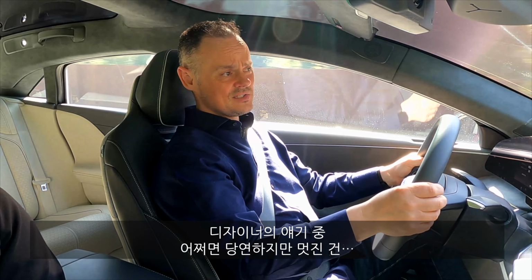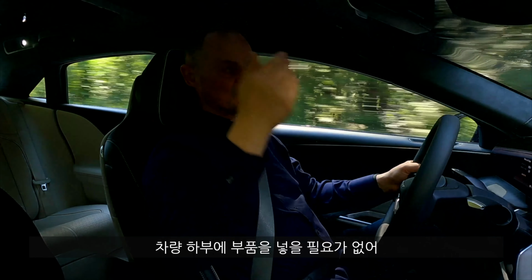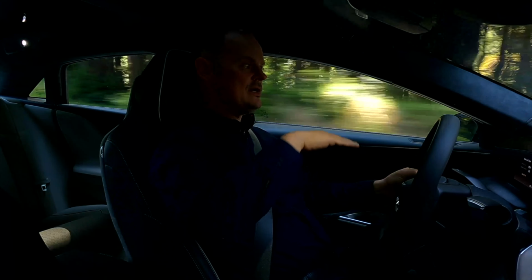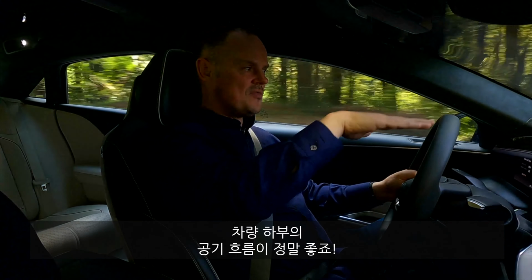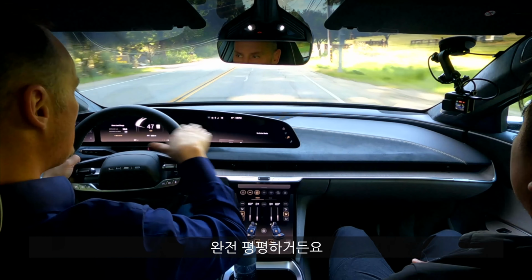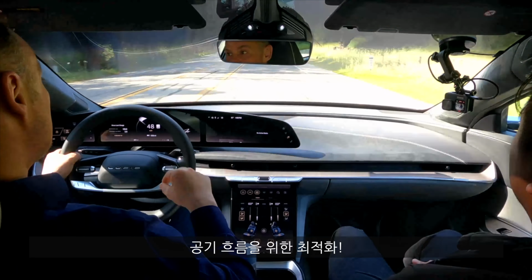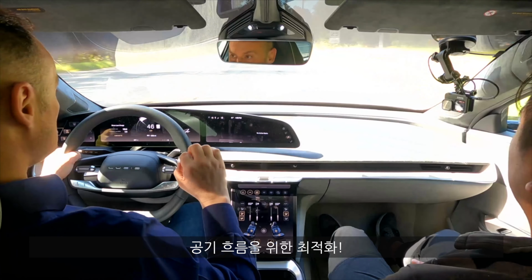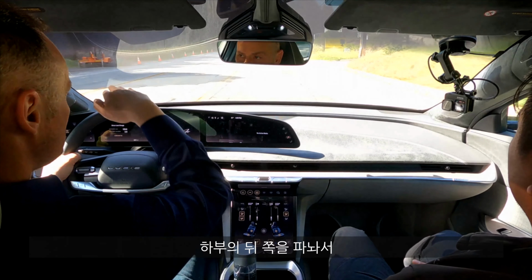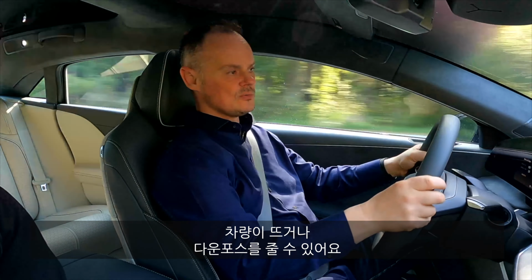One of the things the designers told us, which I guess is pretty obvious but still pretty cool, is that the advantage of electric cars over internal combustion engines, because they don't need to fit any components underneath, is you really can create a perfect environment underneath the car for the flow of air. So a completely flat plane. But one of the things that's particularly impressive about the bottom of this car is apparently that isn't an optimal aerodynamic environment. What you want is a slight bow at the bottom to create the lift where you want it, the downforce where you don't.